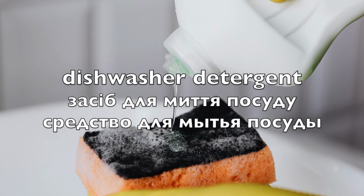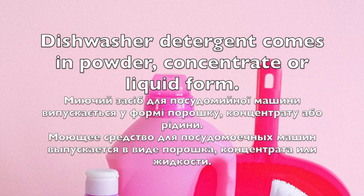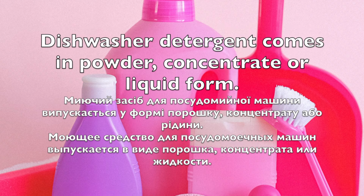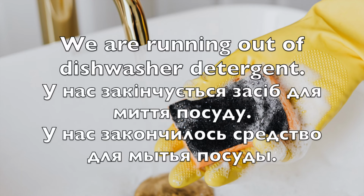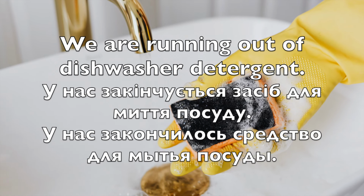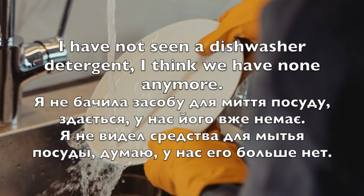Dishwasher detergent. Dishwasher detergent comes in powder, concentrated, or liquid form. We are running out of dishwasher detergent. I have not seen a dishwasher detergent. I think we have none anymore.